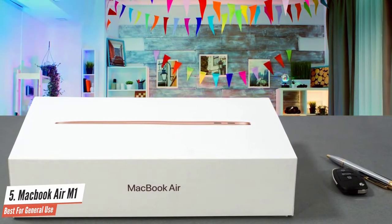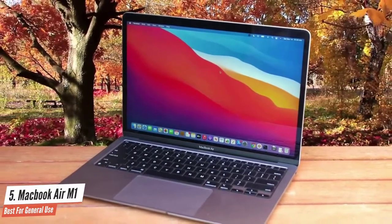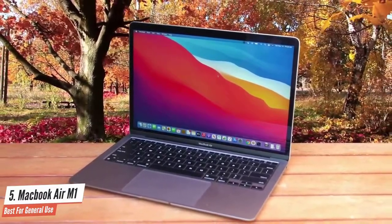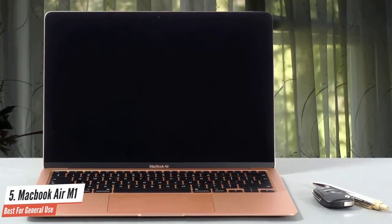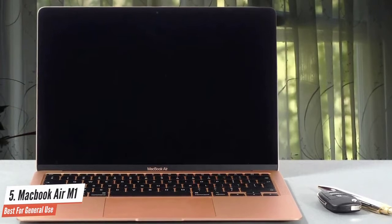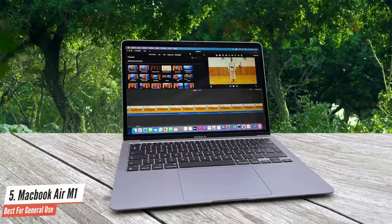The M1 has 4 high-performance CPU cores that handle the demanding stuff such as crunching data and editing photos, while 4 high-efficiency CPU cores handle lightweight tasks such as sending emails. Apple declared its M1 chip would enable all-day battery life, and the company has hit that mark. This MacBook Air really is one of the best business laptops in the market, without a doubt.